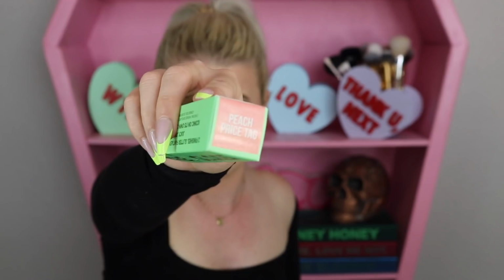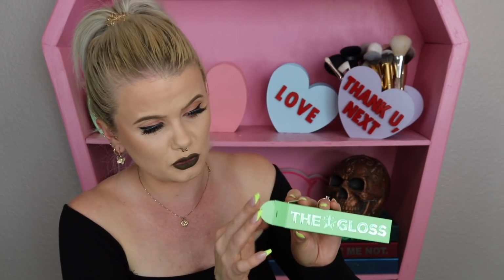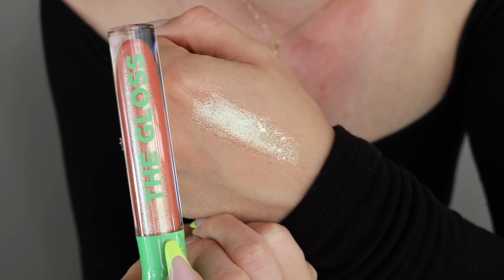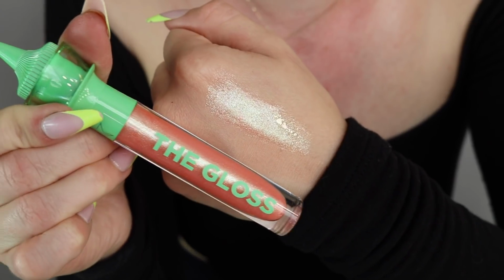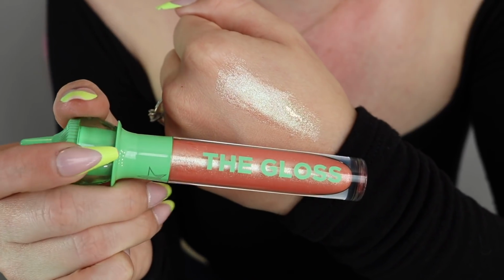This time we got ourselves the Glouse. This is the shade Peach price tag. This one's also got this green packaging, so that means it was from the Blood Money collection too. The first lip balm was also. And she's gonna be a sheer peachy toned tinted lip gloss that has green sparkles in it. Lovely packaging too. I love when the theme goes with the top of the gloss too. So you get this nice green.